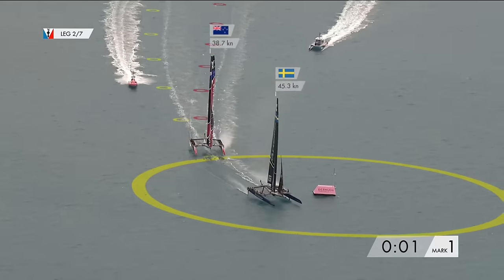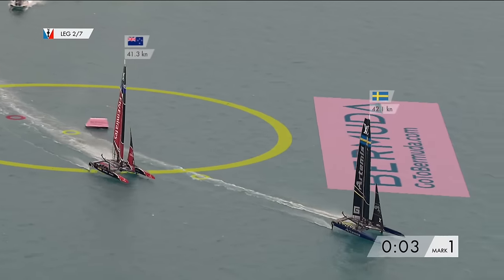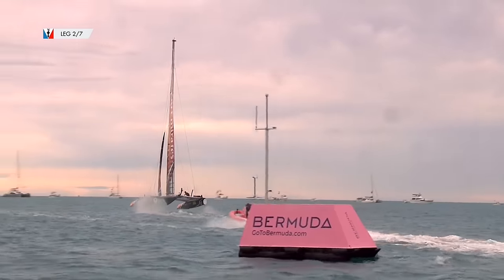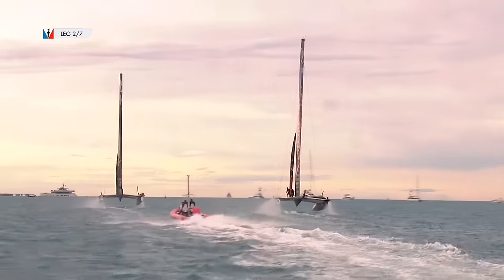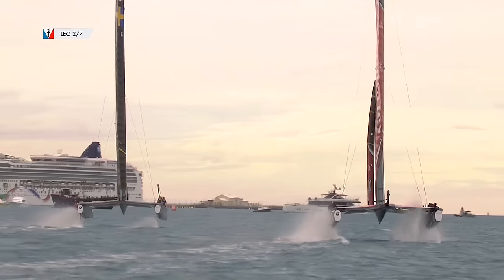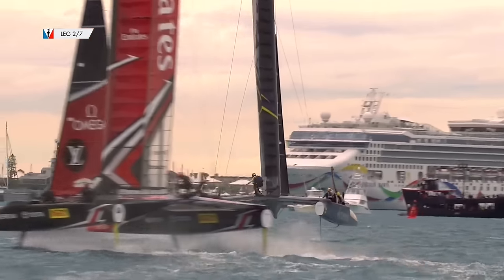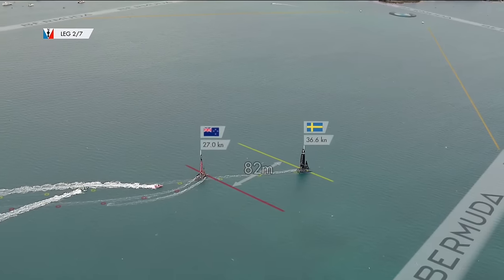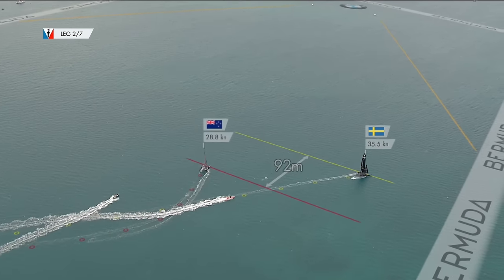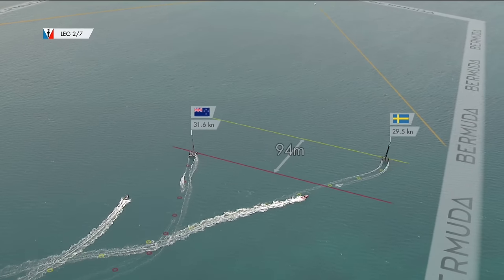Into the first mark and turning downwind. 45 knots of boat speed. We know the Swedes are quick. That isn't the issue here. The issue is boat handling and whether they can maintain the consistency of their maneuvers across this course now, with a familiar pattern for the fourth race running between these two. Artemis Racing have got the best start and the Kiwis have to play catch up. Kiwis jive early, most likely to set themselves up for a split at the bottom gate.